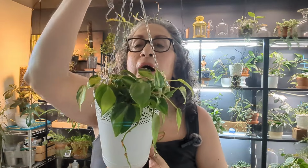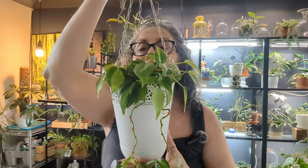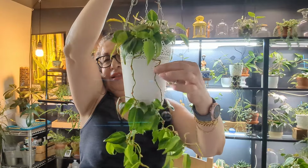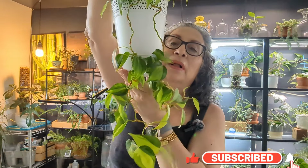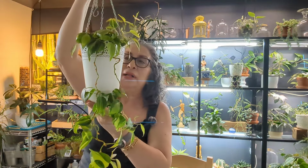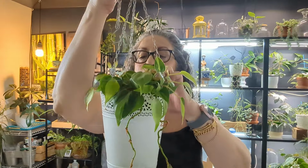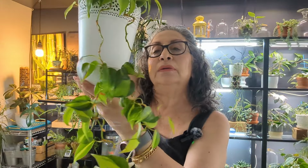Let me show you the top part. So it's pretty bushy. And I like the fact that it's bare here and then it comes down. Trailing, looks so nice up when I have it in my plant room. Anyways, this was getting thrips also, but now it's doing better.